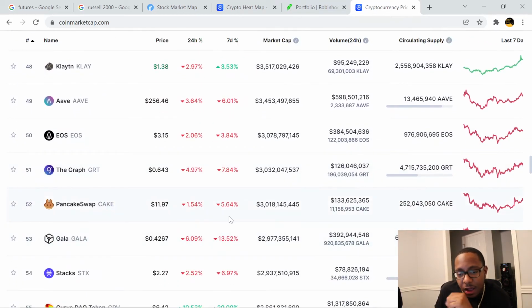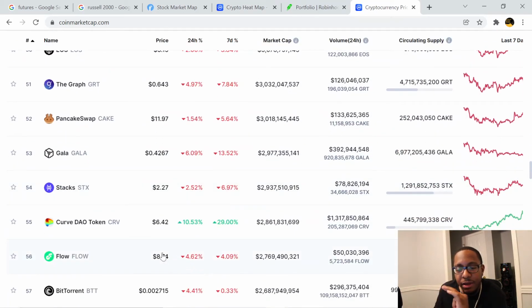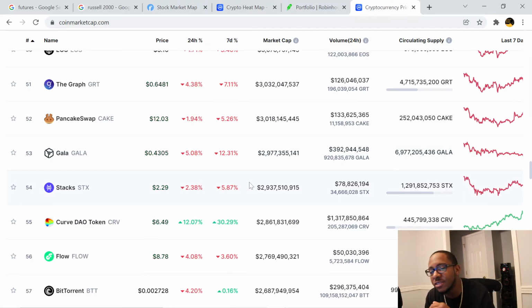And that's pretty much all I see as far as what's going on right now. Gala is another one that I'm currently looking at. It is sitting at $0.4267, down 6% on the day and down 13% on the week. However, I have not done any heavy investigation into this coin.